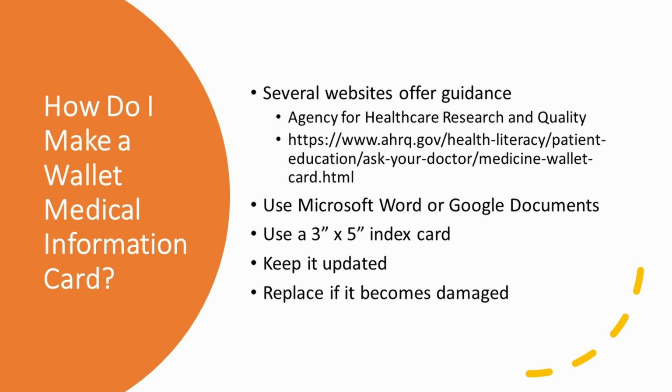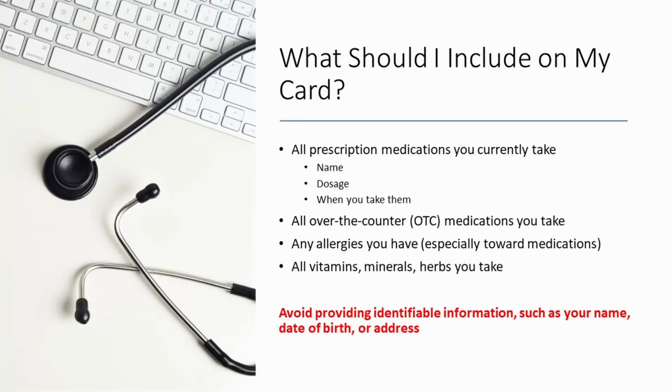There are certain websites, such as the one that I'm showing you here from the Agency for Healthcare Research and Quality, that give you some guidance. You can print off a PDF of that and fill that out. Or if you have a computer with Microsoft Word or Google Documents, you can just type your own up. Or you may use a 3x5 index card, and you just want to make sure that whatever you do, you keep it updated, keep it with you, and replace it if it becomes damaged from being in your wallet or purse.